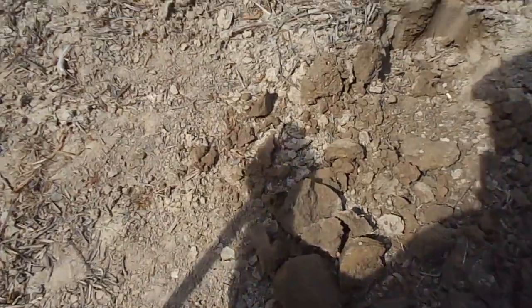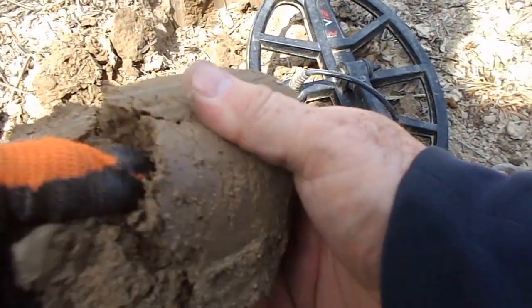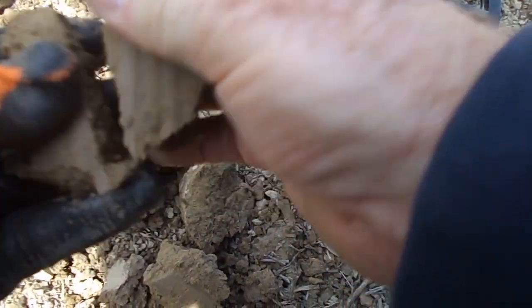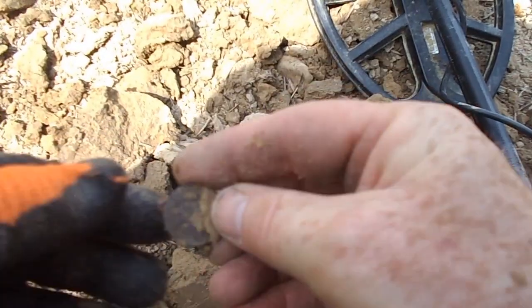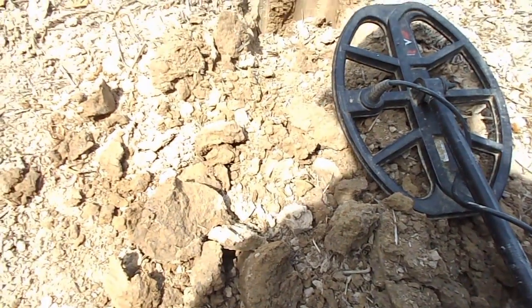Third hole, 17 to 19, 80%, so targets are showing up deeper. 17 or 18 in this one. Going to be in here, and this piece here. Oh, something round. Wow, hole number 3, another coin. This field is something else.